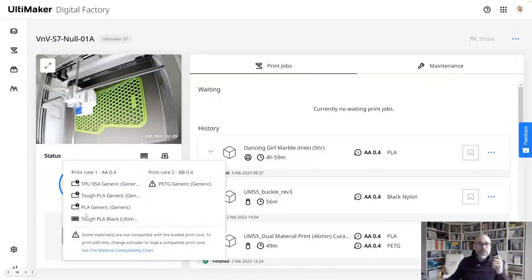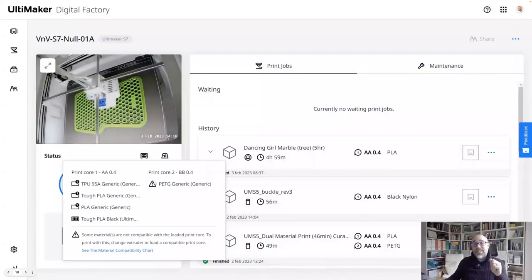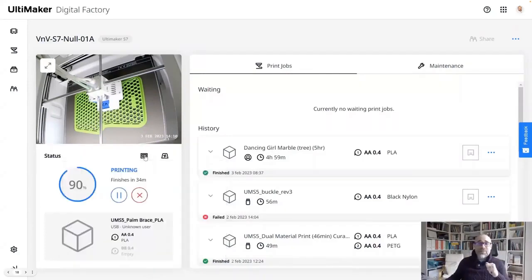So in this case, 4 materials routed to core 1, which is an AA 0.4, 1 material routed to core 2, which is a BB 0.4. You can see there's actually a warning here. It's described at the bottom, the material's not compatible with the loaded print core, and there's even a hyperlink to the material compatibility chart, so you can solve the problem yourself, pick a core that is compatible, and clear that error. Given that the material station has 6 bays, there's 1 bay empty in this machine right now.